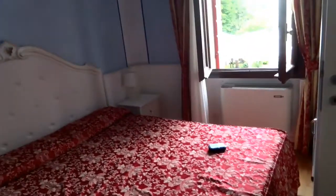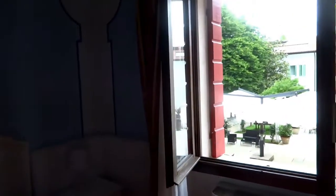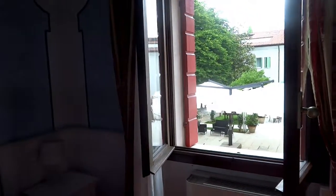Oh, they're carrying something. There's a reception or something. They do have a restaurant. You can have dinner in it, but of course it's not exactly cheap.